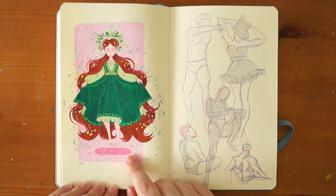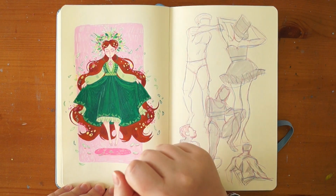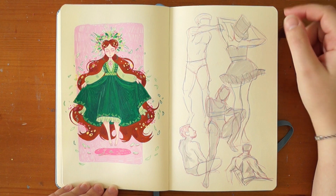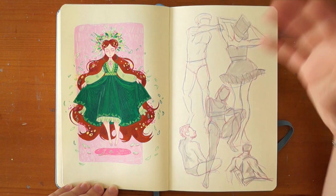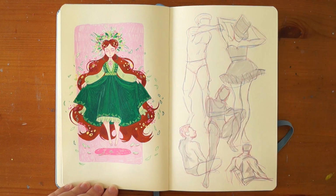This drawing kind of came out of nowhere. I did it with some acrylic gouache and then some Posca markers as well. I had a grander vision for it, which didn't really work out, but whatever.